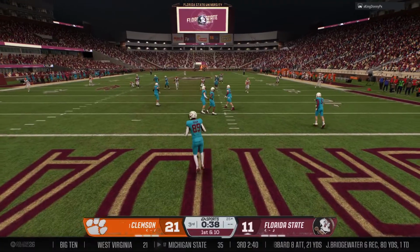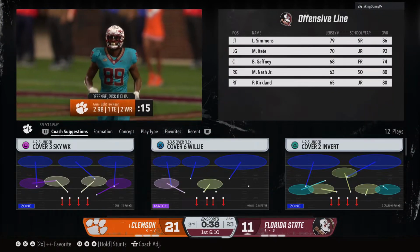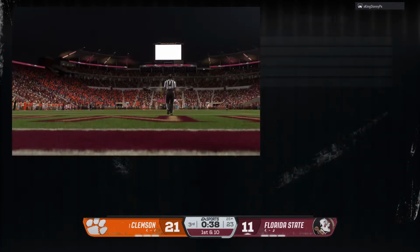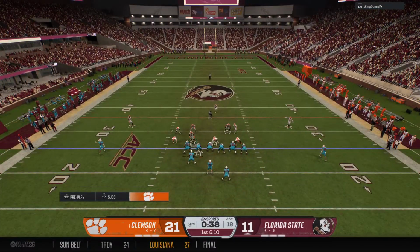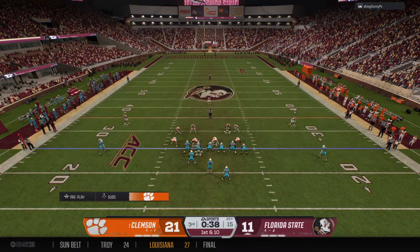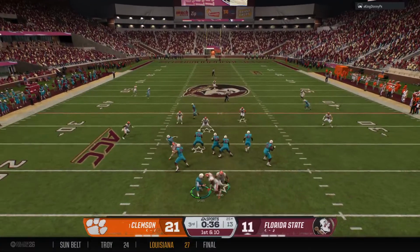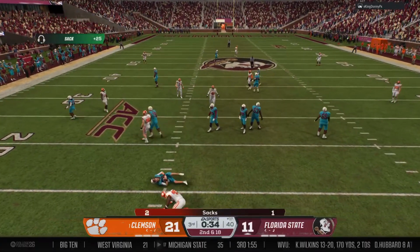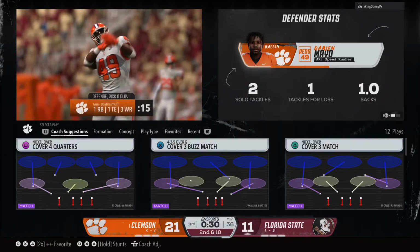And no chance at a return here. They'll start this drive at their own 25. They'll put this one in play. First snap of the drive from the 25. Coming out on first down with the play fake. And he will get home, and the quarterback goes down at the 17.